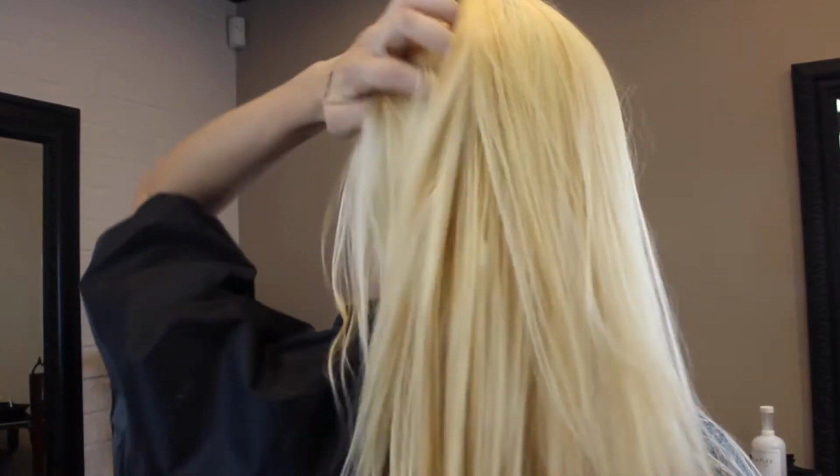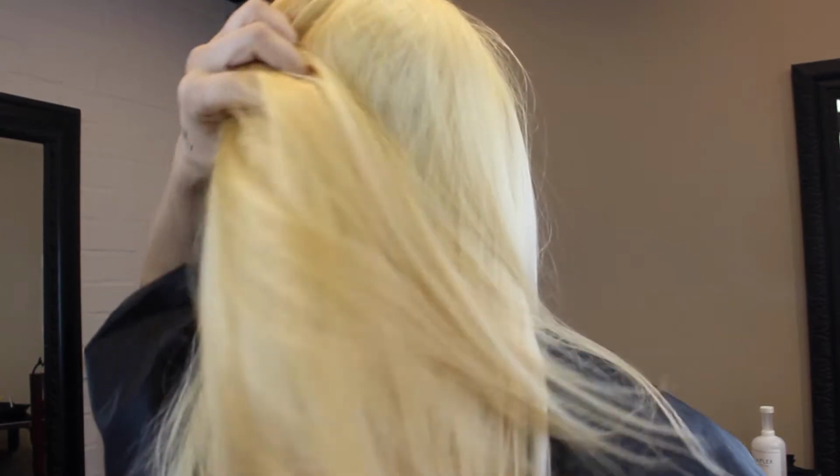We got it to a pale yellow, level 9 and 10. Now time to paint. Woo! She is blonde.